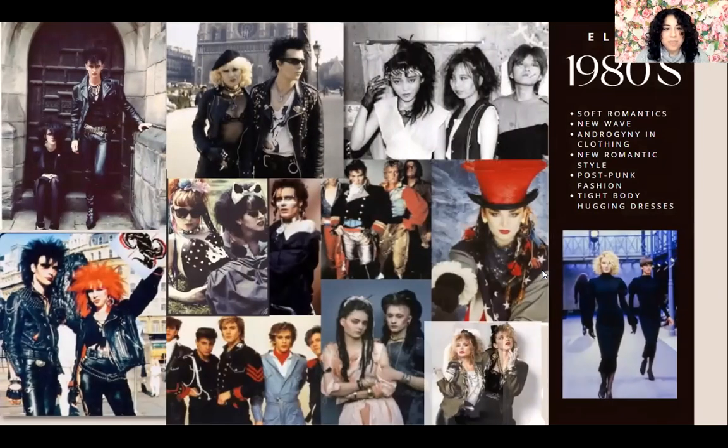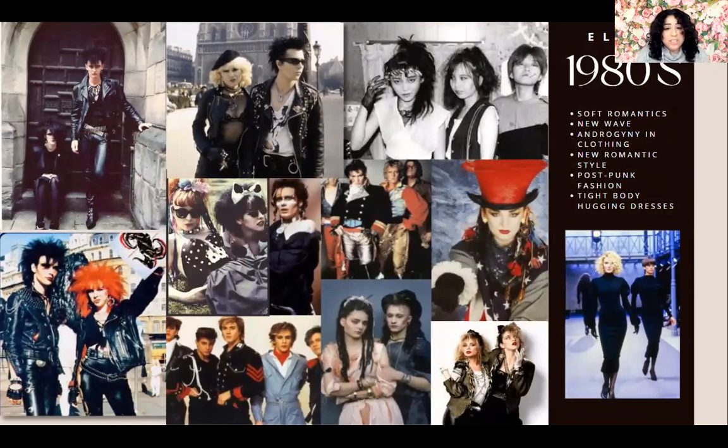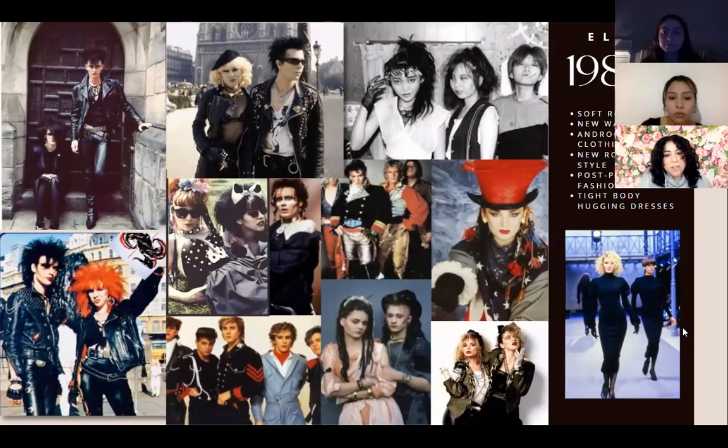And here we also have the soft romantics. So on the bottom right corner, we have Madonna. We have, oh, I forgot that one artist. I'm sorry, guys. He's wearing makeup with the red hat. But yeah, they categorize the soft romantics. And then we also have the post-punk.